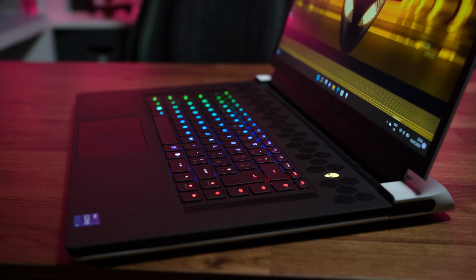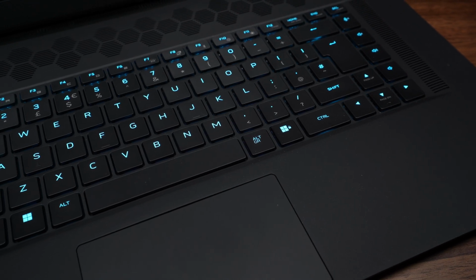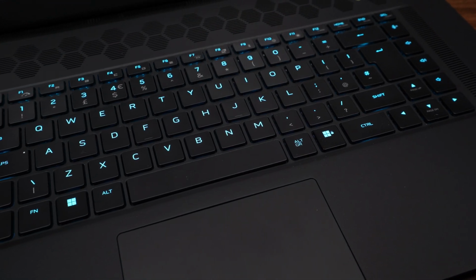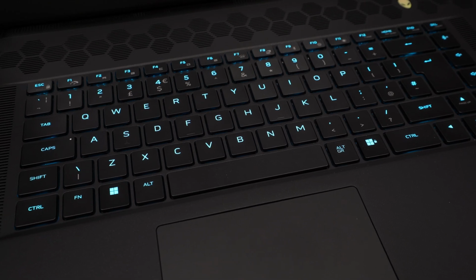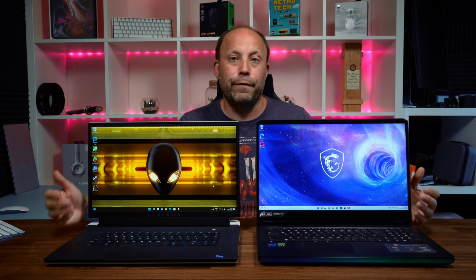Now the RGB lighting on the X17 is much brighter than the MSI, which is a positive, but unfortunately with the X17 it does not light the secondary functions on these keys. And I think that's a real shame on such a premium laptop, and Alienware did used to do this. I don't understand why they've taken away that functionality.